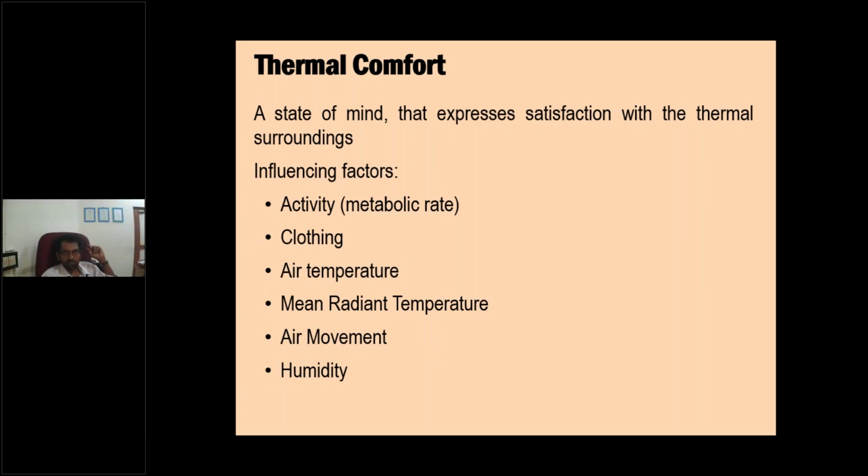Thermal comfort is a state of mind that expresses satisfaction with the thermal surroundings. Before lunch, we discussed the influencing factors: activity, that is metabolic rate, clothing, air temperature, mean radiant temperature, air movement, and humidity.